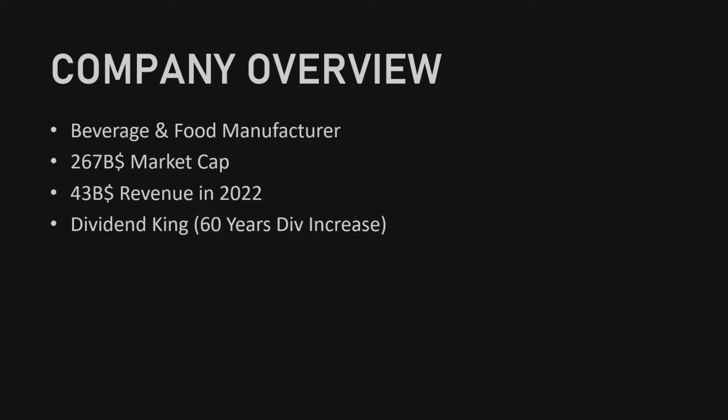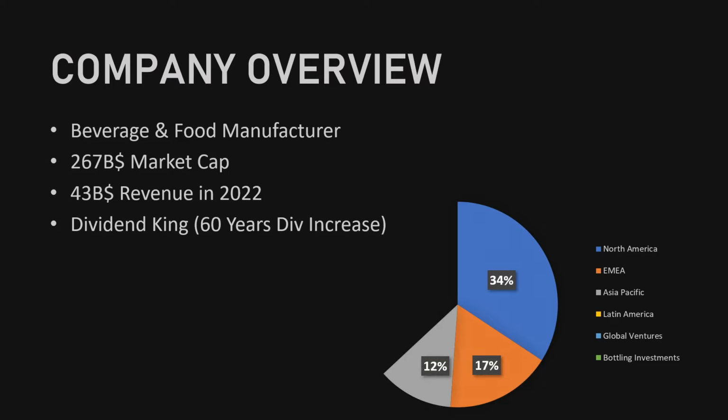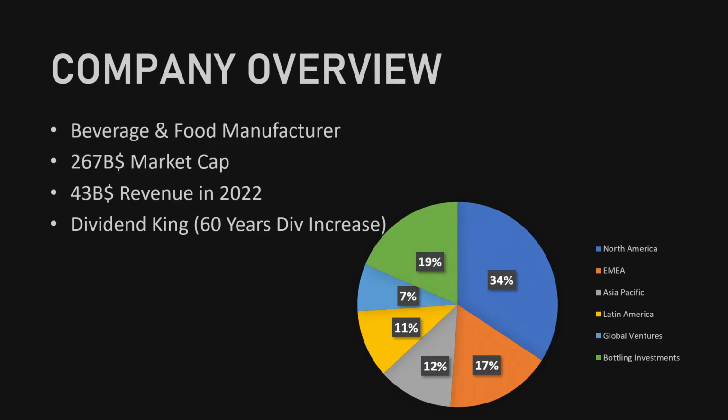The company is currently sitting at a market cap of $267 billion, and in 2022 they generated a revenue of $43 billion, and they're a dividend king with their 60 years of dividend increases. 34% of their revenue comes from North America, 17% from EMEA, which is Europe, Middle East, and Africa, 12% from Asia Pacific, 11% from Latin America, 7% from global ventures, and the remaining 19% from bottling investments.